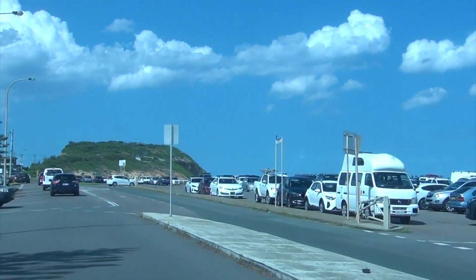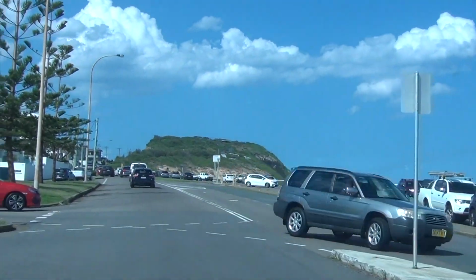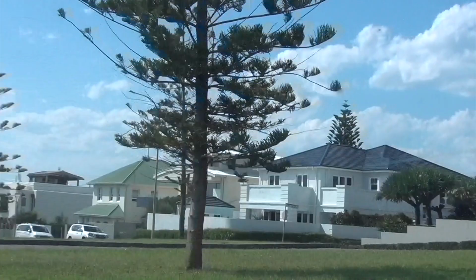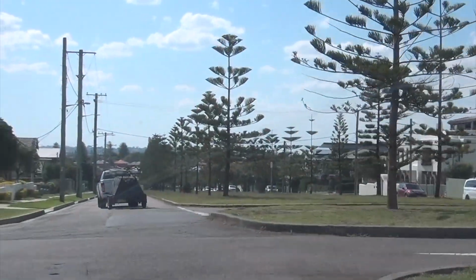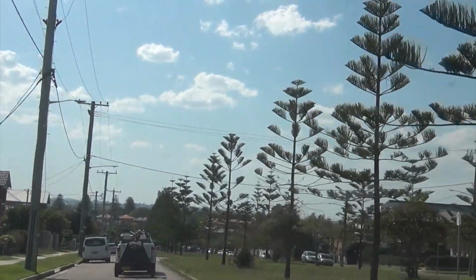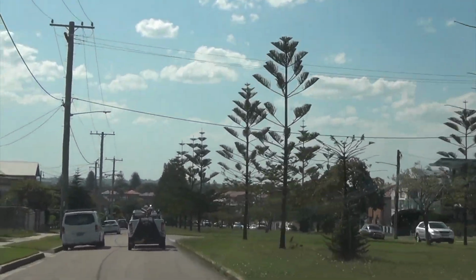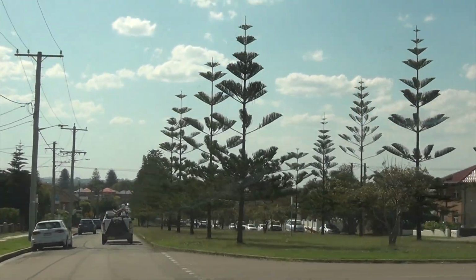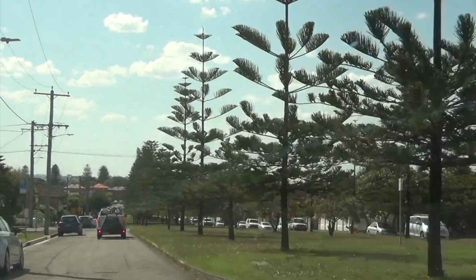Well, this is the lookout from the other side. From the south side, yeah. I love these Norfolk Island pines here, they're beautiful. Yeah. I've always loved a wide avenue. We don't have enough of these Norfolk Island pines in Sydney, unfortunately. No, it's very much a beach thing, isn't it? Yeah.